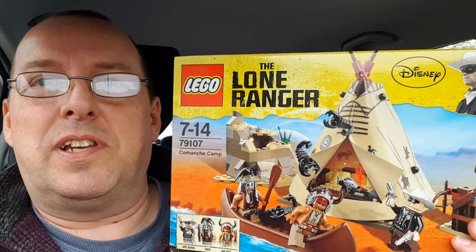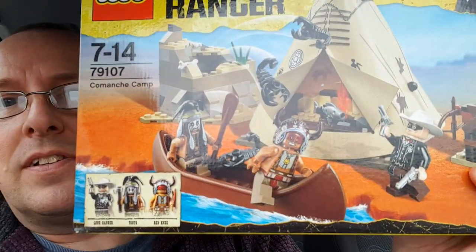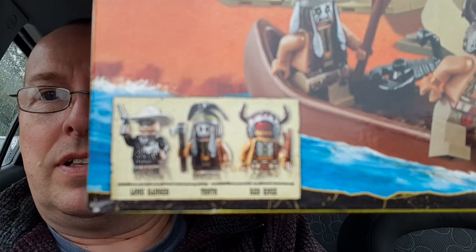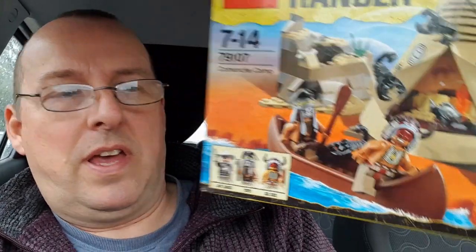There's been a few sets recently from Lego City and Lego Friends with tents in, and I'm always strangely drawn to those. So I really like that set. You get three minifigures by the look of it as well, and it tells you the names of the minifigures here. Anyway, they are the Lone Ranger, Tonto, and Red Knee, apparently. So that was the first set. So that cost me £25.